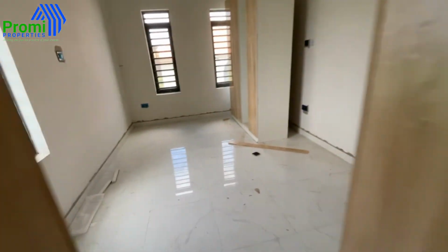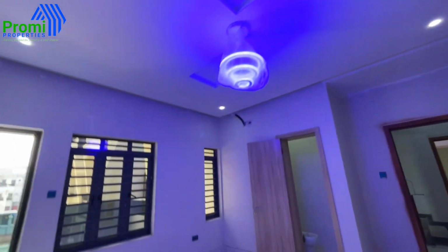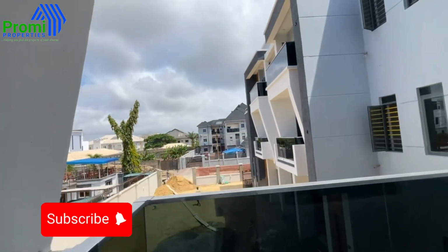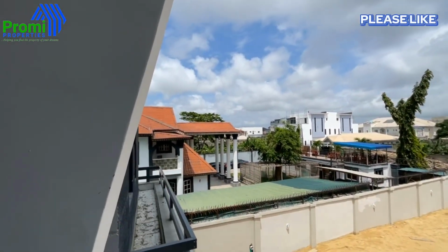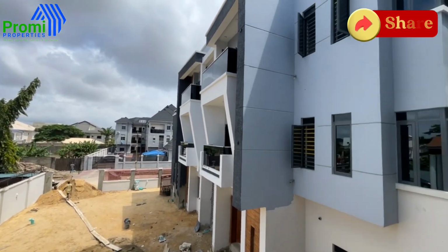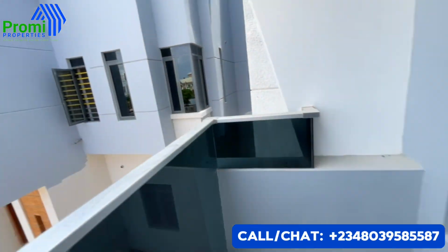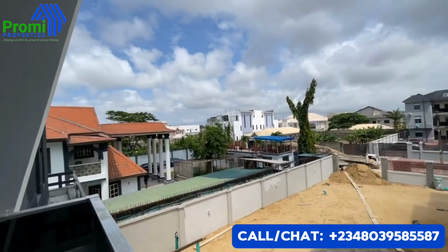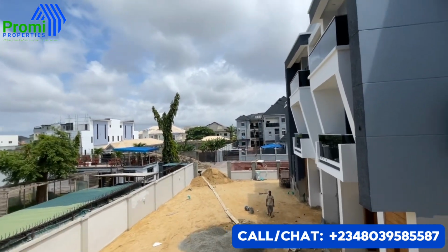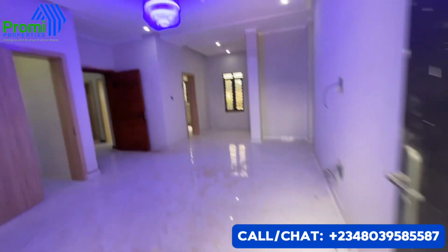So this is the two-bedroom apartment located here in a very serene environment here in Ajah Lekki Lagos, Nigeria. I'm currently standing at the balcony from the sitting room. So this is the balcony that you can come out to, just to receive fresh air and also view the area. So let's go downstairs while I tell you how much these properties are currently selling.